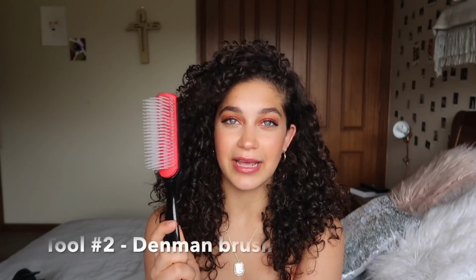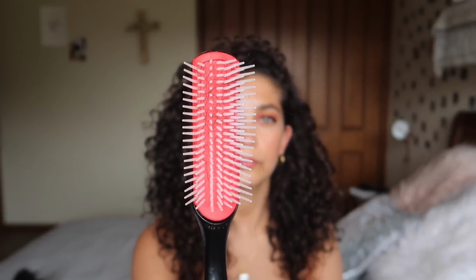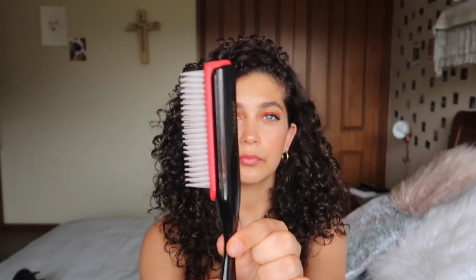Okay, now we're on to the next brush. This is an absolute must, and I think I'm going to say that about 1,000,000 times in this video. I definitely will. But this is the Denman brush 7 row. There's a 5, 7, and a 9 row. This is what it looks like. This has made my styling process so much easier, and it just makes my curls look amazing.